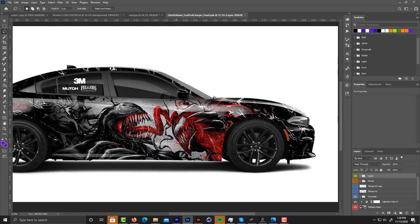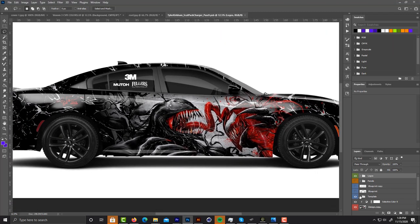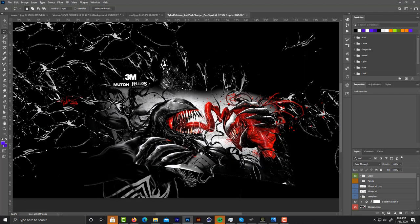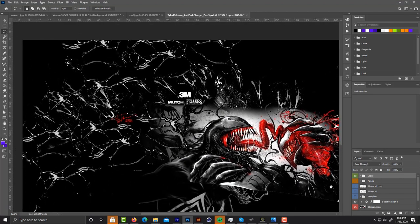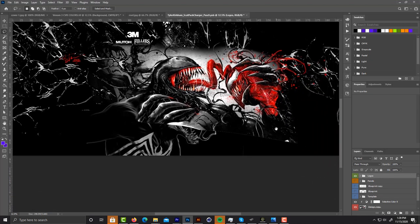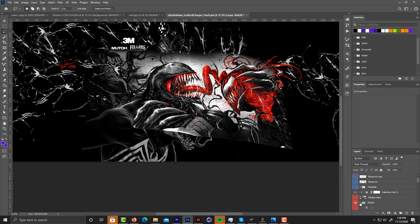But yeah, what else can I tell you guys about this? Let's just turn off the template so you can kind of see how it looks. So this guy, I don't know if you can see, he's got his teeth back here. Let me see if I can find this layer. Oh my gosh, this was so long ago since I created this.